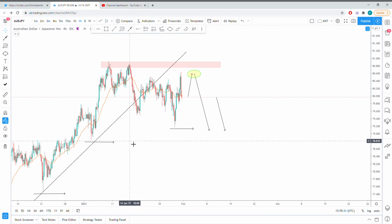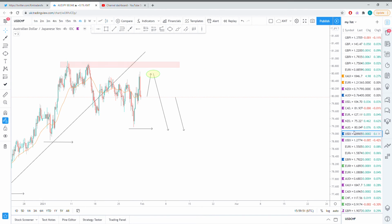So 78.80 to 77.6, somewhere around those levels could be of significance. But as long as we stay below this zone, which is very important, so 81, we should have a continuation further to push lower. So it's pretty much where we should be heading.